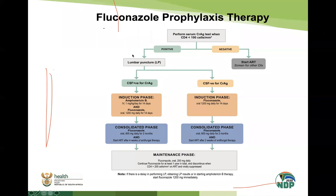Very important. Please note the footnote there: at this point, if there are going to be delays in doing the lumbar puncture, start the patient on fluconazole 1,200 milligrams and still refer the patient for a lumbar puncture. So we don't want to create delays.